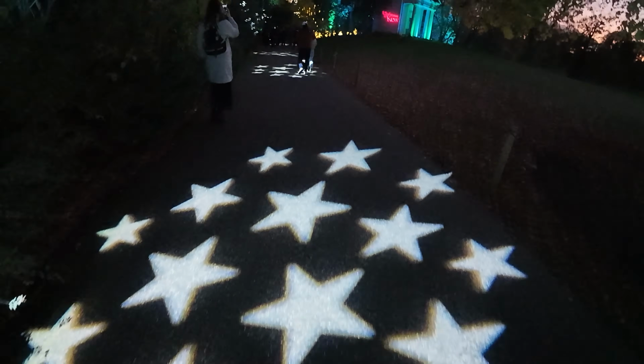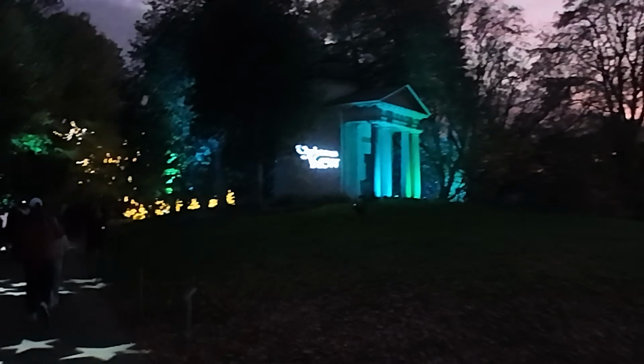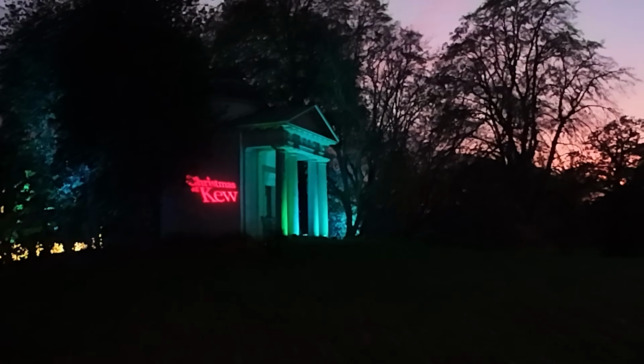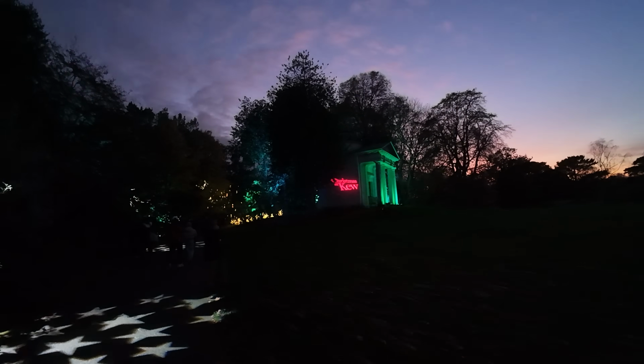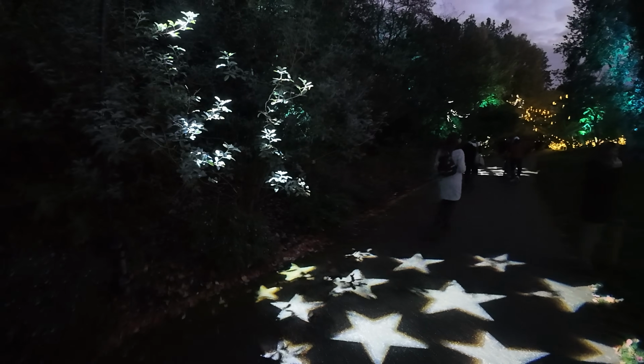And this is set for just under 2 months. So if you get a chance to come down here, you can come and see these amazing lights as well. And it's an absolute treat. So, welcome to Kew Gardens 2024 as we show you the highlights. Now, we haven't shown you absolutely everything because we don't want to spoil it just in case you're coming down here, but we want to give you the flavour as well.